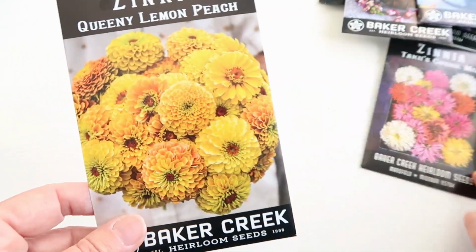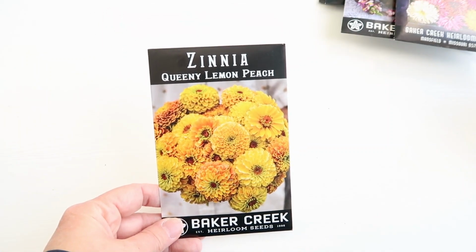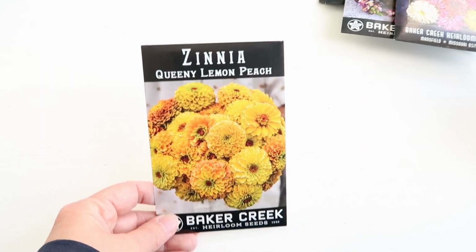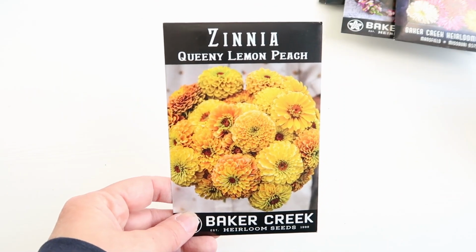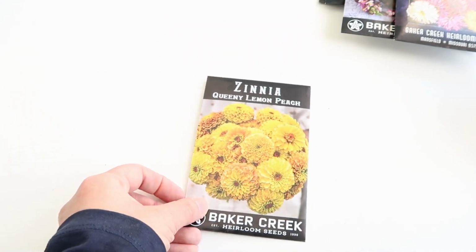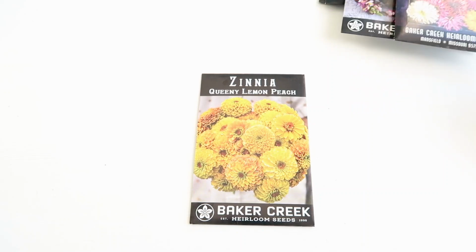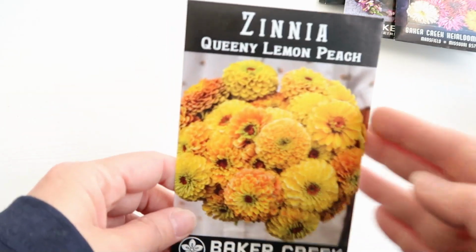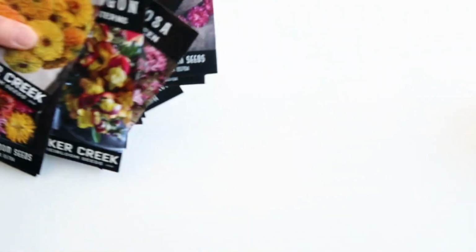And then this one here, I have grown most of the Queenie Lime series of zinnias, and this one though was new to me. It's not Queenie Lime, it's Queenie Lemon Peach. So this one was also tested by All America Selection judges, and apparently it got really good marks for its heat tolerance, its consistent colors, and its long season of blooming. And that's it. Those are the annuals.